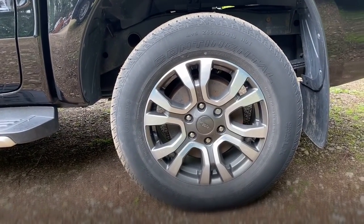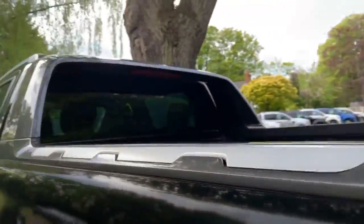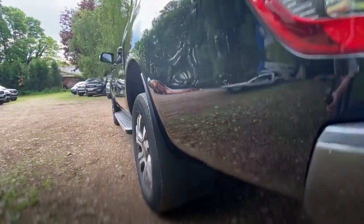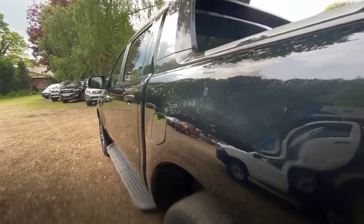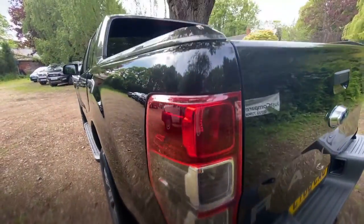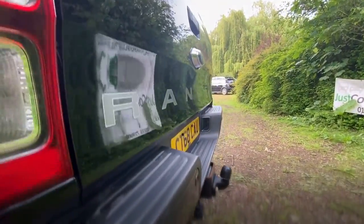So rear wheel and tyre, passenger side. It's a Continental tyre. The wheel's in great condition. There's actually a little bit more tread on the rear ones. I'd say 7 or 8 mil. Rear quarter again, as you can see. Zoom that out. And there's no obvious marks or dents. Passenger side tail light, great condition, no damage. Tailgate.